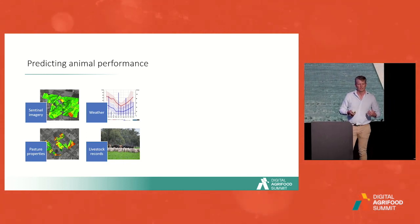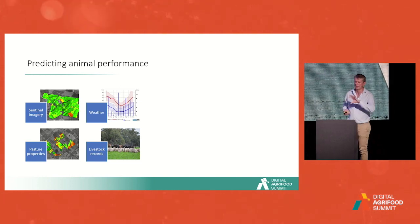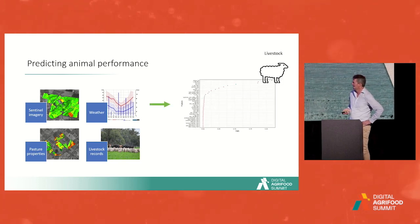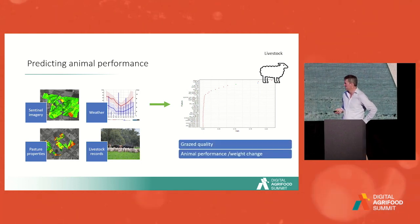Then when it comes to predicting animal performance, we take those pasture properties that we've got and we combine those with the other things that we're using to predict those pasture properties, and then we can look at how those actually improve predicting livestock performance.